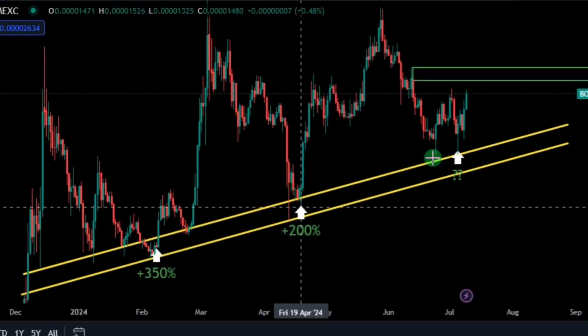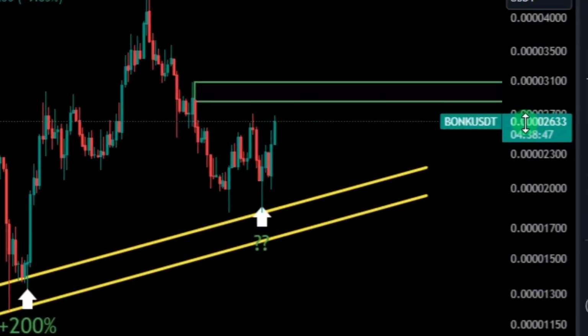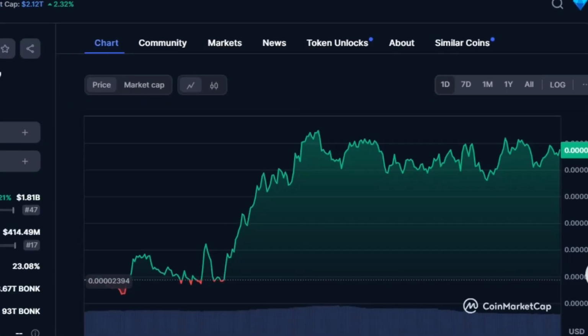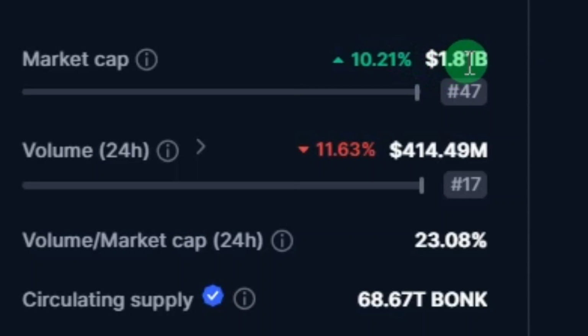As you can see, Bonk is currently trading at around 0.00402632. We have 4 hours 38 minutes left for this current daily candle to close. Let's just head over to CoinMarketCap real quick before I proceed. We are currently at $1.8 billion.